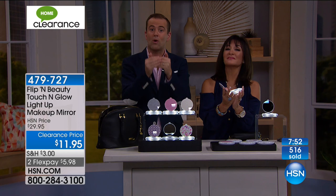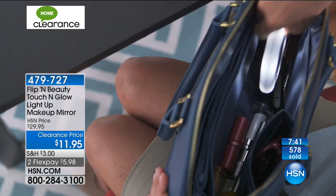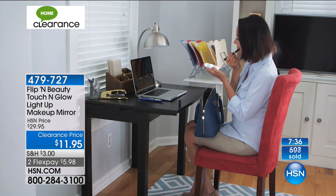It has been on the air. I know we did it on the Monday Night Show for $30. So you've got to imagine, we're down from $30 to $11.95, and we put it on two flex pay. So if you've got a mirror that's broken, that's cracked, that doesn't have LED lights, this is something that's going to be a game changer.